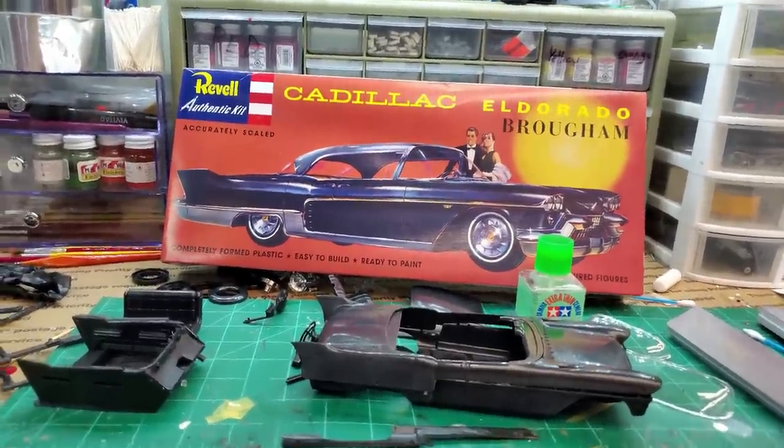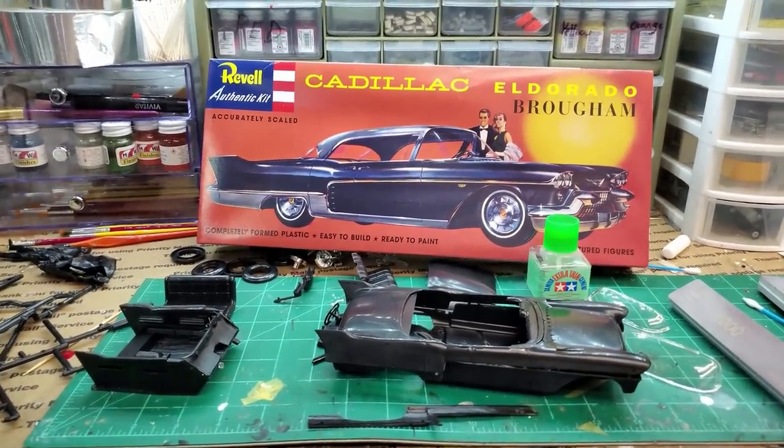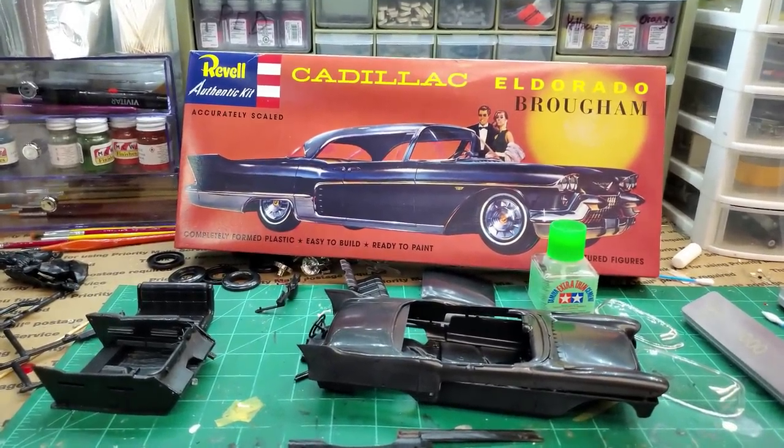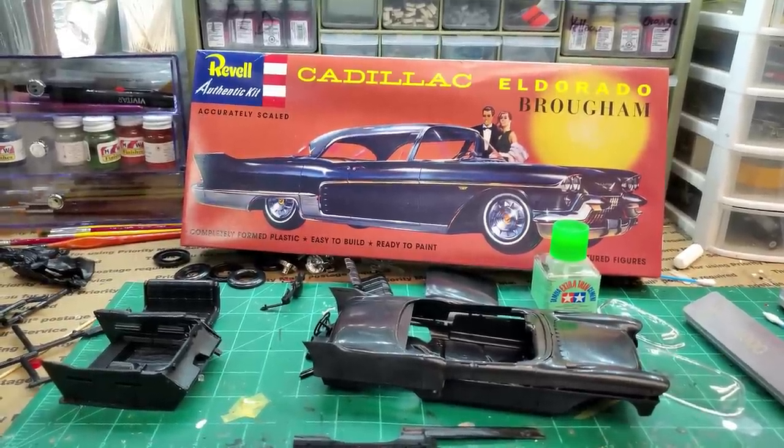And hey, when we come back, we're going to have more progress. And we'll figure out what color we're going to paint this Cadillac Eldorado Brougham.